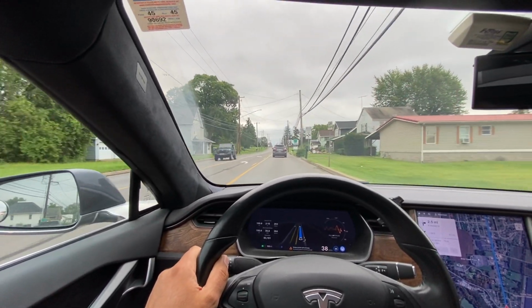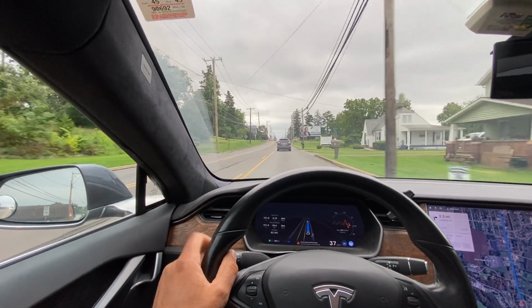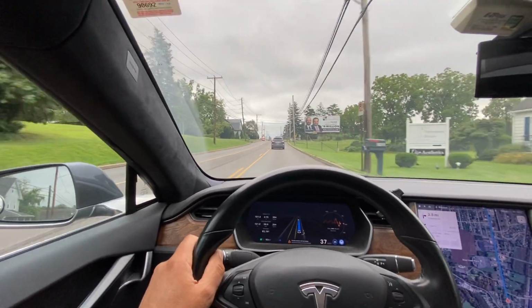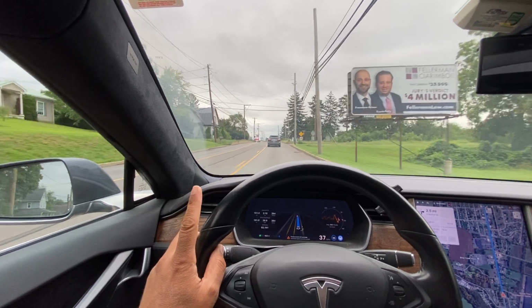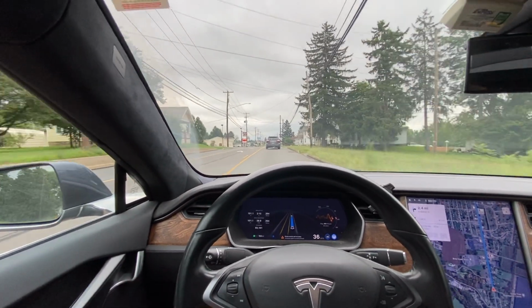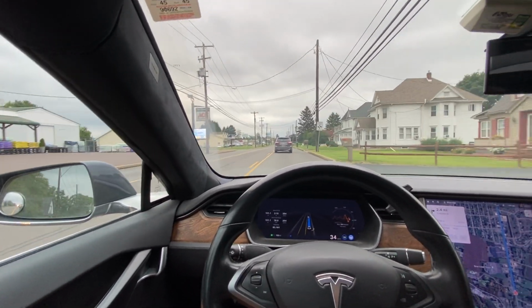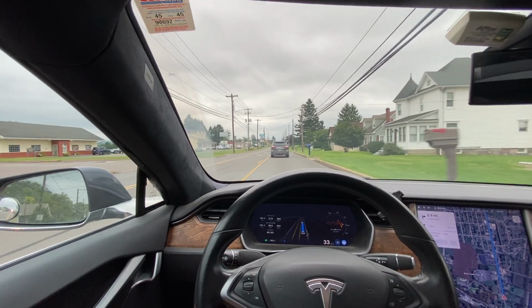The big rap against run flats is that the ride is too stiff on them. We didn't experience that at all. We had no problem with the ride, either on smooth pavement or on broken pavement. The ride was just fine. And so if those were available, we would probably have gotten them again.